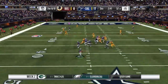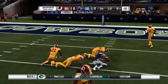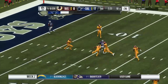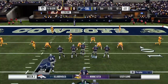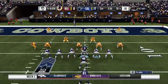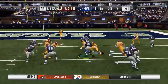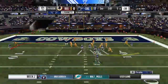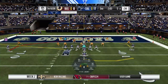Here's Darnold now on 2nd down. On the crossing route, he hits his man, Amari Cooper. And he's taken down, but not before reaching the 10-yard line. 23 yards on the play. They'll try and run for it on 1st and goal. And a nice pickup there as he'll take it from the 10 down to the 5-yard line. So that run gets him about halfway home.